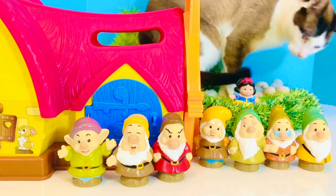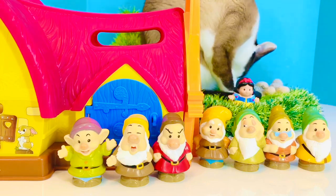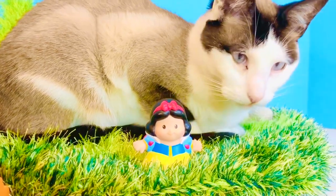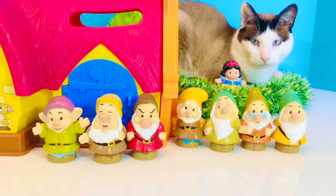Today we are going to play with our Snow White and the Seven Dwarfs Little People Fisher Price set. And the cabin was supposed to sit on the grass, but of course Kitty is nice and comfortable sitting with Snow White. So let's make sure we have everyone.